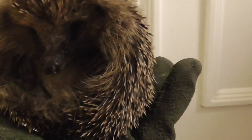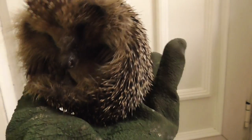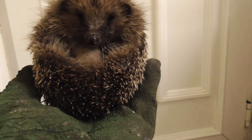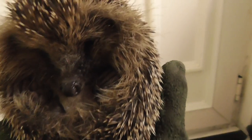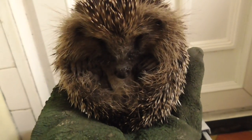Sometimes they do a kind of thing where they look like they're trying to give me a hug. You gonna give me a hug? No, you're quite content, aren't you? It's got really pale fur on her tummy. Looks really clean. And I just weighed it and she weighs 0.988 pounds, so just under 1 pound in weight.